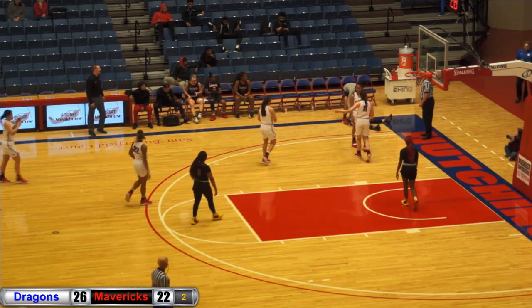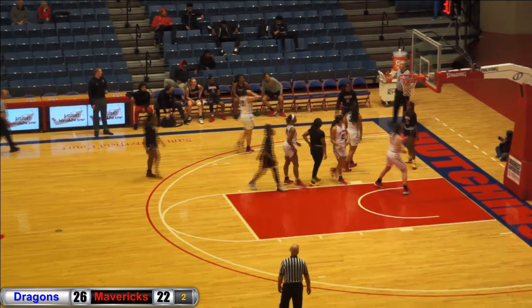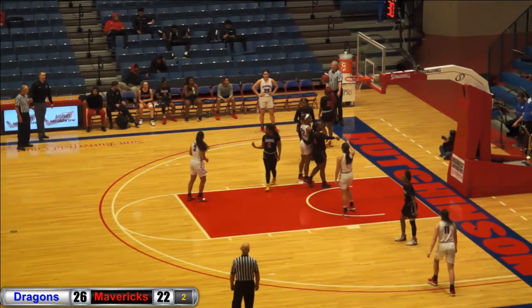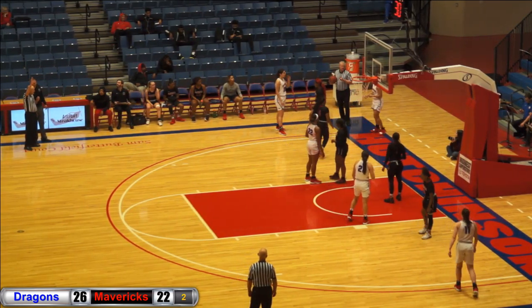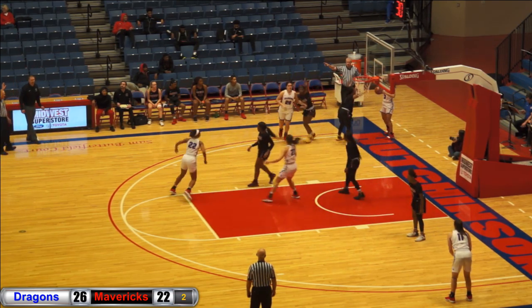Now we have a whistle and ball knocked away. It'll be re-inbounded by... I think it's going to be Hutchinson. Is it really? Okay, so Hutch will get the opportunity. So Dragons went with a trap on the inbounds. Hutch will inbound. So possession arrow also pointing the Blue Dragon way. So here we go on the inbound.